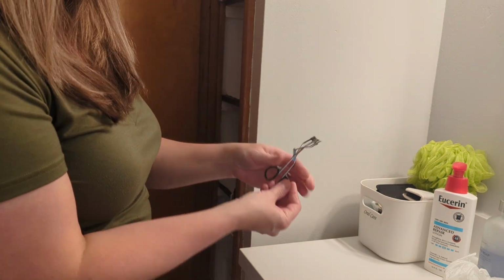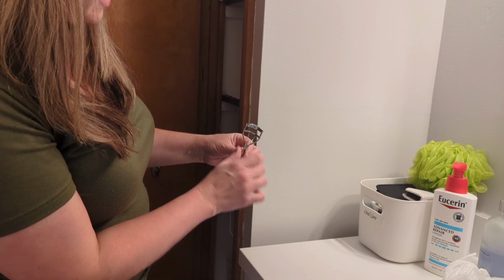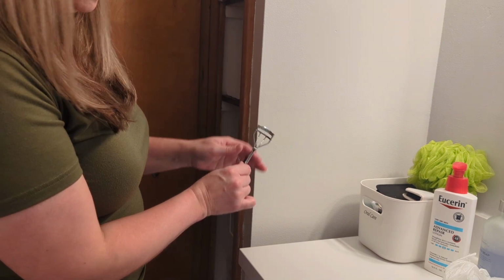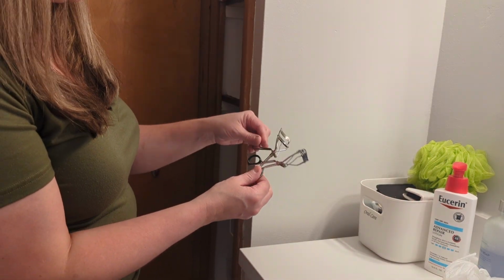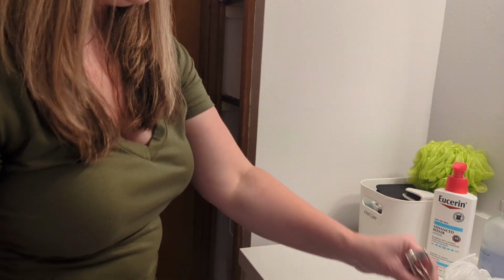Almost forgot this. The little rubber piece that goes in here. I was trying to wash it the other day and it broke. So I bought a new one, which I don't really like as much, but I'm going to keep this one and I'm going to throw away the old one.